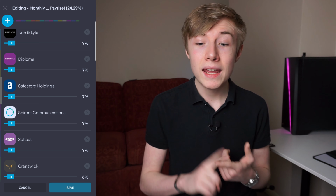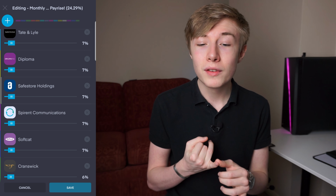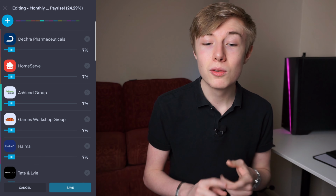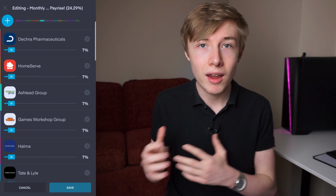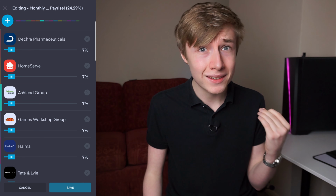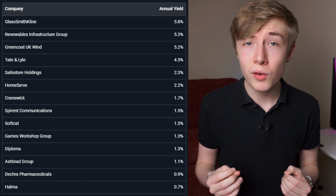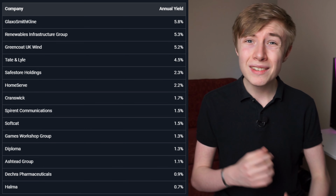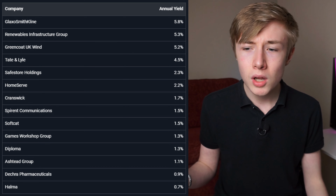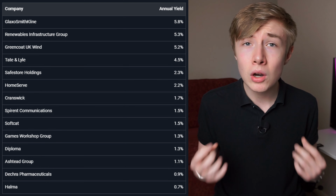The other stocks are Tate & Lyle, Safestore Holdings, HomeServe, Cranswick, Softcat, Spirent Communications, Games Workshop, Diploma, Ashtead Group, Dechra Pharmaceuticals, and Halma. If completely equally weighted, even though the Trading 212 pie is not equally weighted, you could have a portfolio yield of around 2.53%, which I think is a great balance between dividend income, higher than the rate of inflation, but also more growth potential in the portfolio, and that is something I would personally buy.